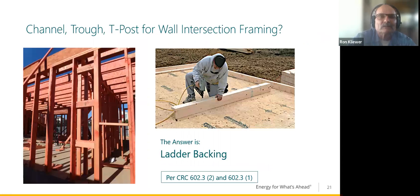So one of the things that we get into with advanced framing, and one of the simplest things even to start with, is to use ladder backing instead of the trough, where you can actually get insulation at the intersections of the walls, and especially the exterior. And in multifamily, it makes sense too, because I know with staggered stud framing, you can insulate between the party walls a lot better. I don't have a photo of that. There's a lot we could do, but you'd have to come to the longer class to get into all what's possible.